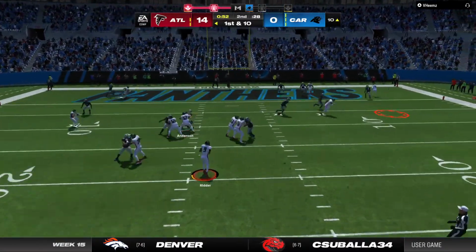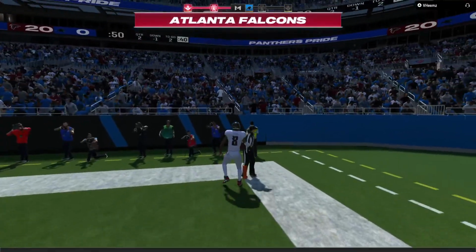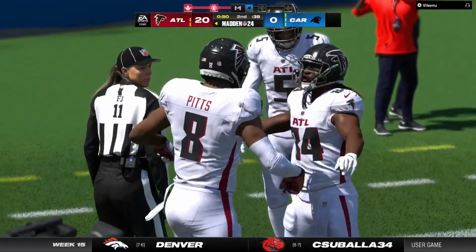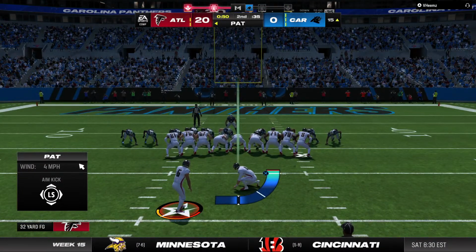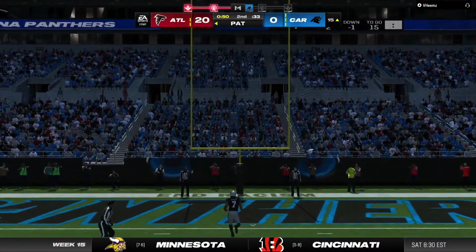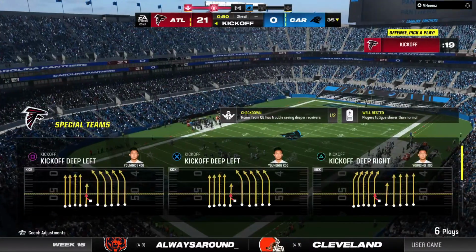Ritter looking to throw on 1st and 10. Targeting Pitts on the out route, and he's got it, complete. Touchdown, Falcons! Kyle Pitts with his second TD of the game, his 6th on the year. And the Falcons will extend their lead in the final minute of the half. Extra point by Koo, up and good. And it's now 21-0.